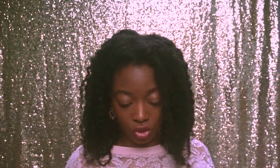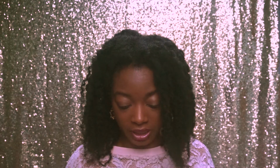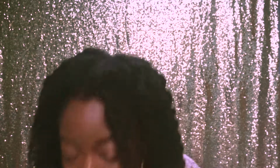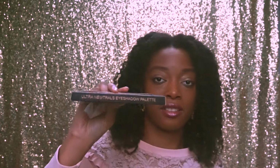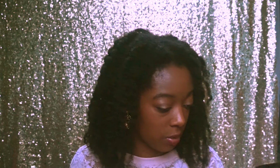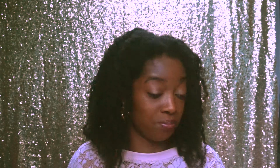Right, the next one is the Ultra Newtrals Eyeshadow Palette. And Newtrals is spelled Nude and then Trals, like this. That's kind of cool. It literally looks very similar to the other one, except these are all mattes, no shimmer in sight. So let's get swatching.